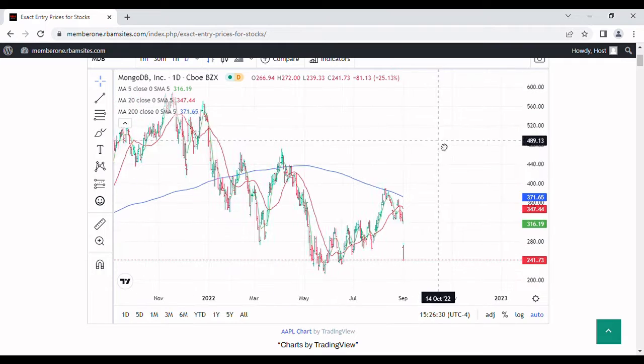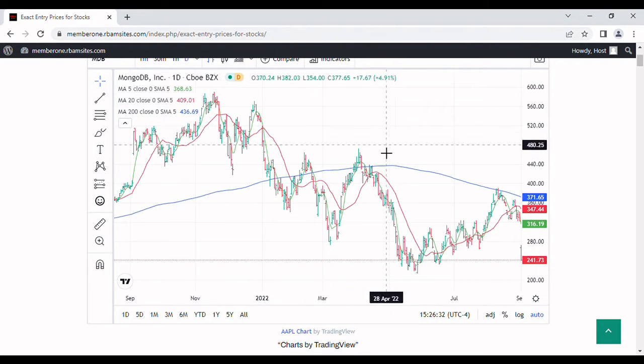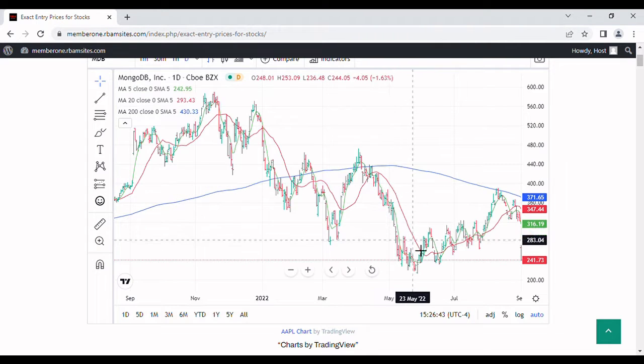Let me spread this out a little bit and see what's been going on. You can see that this stock began a very nice bear market decline. Nice if you're not long. Nice if you're short, and it respected the 20-day moving average all the way down here until early June.